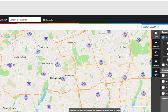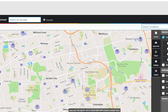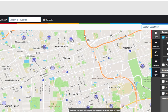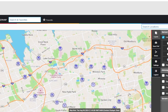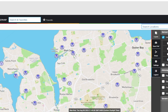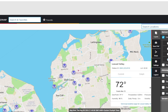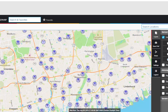So yeah, here are the rainfall totals. You can see highly variable depending on where you were here. Some areas got a lot. Look at 2.81 in Salisbury. 1.4 in Williston Park. So highly variable rainfall totals depending on where you were. Yeah, Port Washington, they got hit hard. And Glen Cove, too. Yeah, the other site didn't even have it. Look, it's over 4 inches of rain. In some parts of Glen Cove, 4.5 inches of rain. That's insane. That's insane right there.